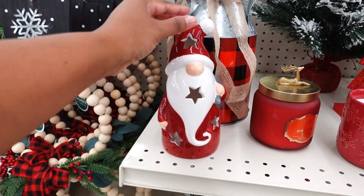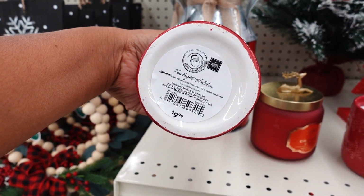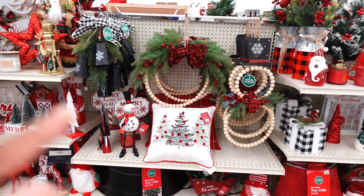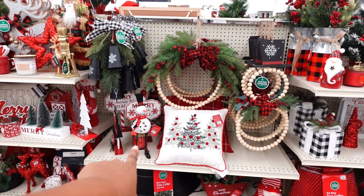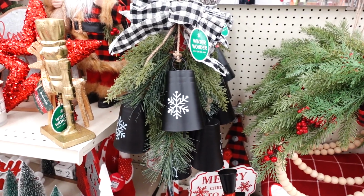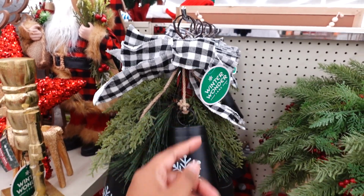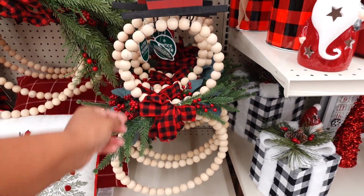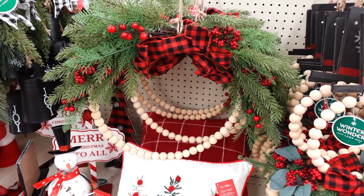This is a tea light gnome. It's real pretty. It's ceramic. It's $9.99. These outdoor wreaths are pretty. And the pillow with the three Christmas trees is $14.99. The snowman is $19.99. I like these bells. I like the matte finish. It's not glossy, it's a matte finish, and it's pretty. And it's $19.99. The snowman with the wreath is $16.99. I like how that looks, that's pretty. And this wreath is for $24.99.